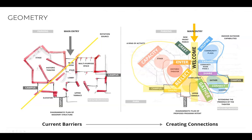So the diagram here on the left is a marker sketch on trace over the existing plan, but it is really to understand where these big masonry shear structural walls are, and that's what's noted in red. And most of them are at a diagonal, right? So we had this very strong angular geometry that kind of went against what we were trying to do with the program. And in the beginning of the design, we were kind of fighting this.